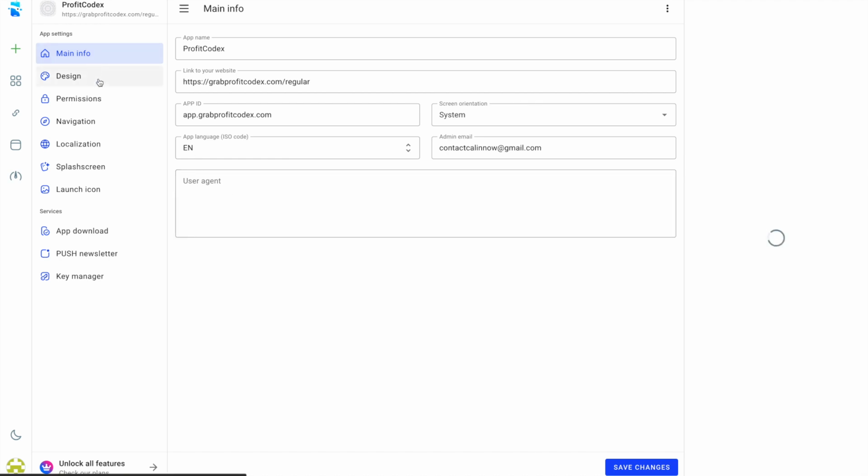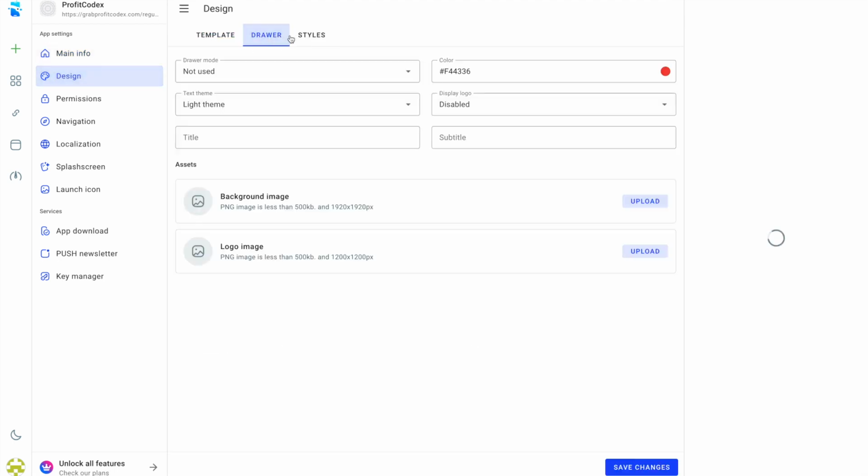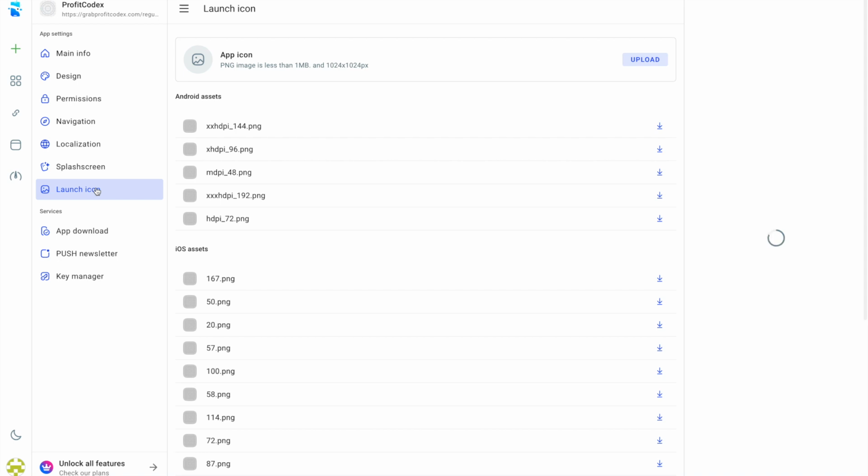And then obviously you can customize it with however you want, from multiple design options to multiple styles that you can choose from, permissions such as geolocation, camera, microphone that you can add to your app in case you have anything specific you want. If you already have everything ready, it's as easy as just selecting your launch icon, just like that, and you are already set.